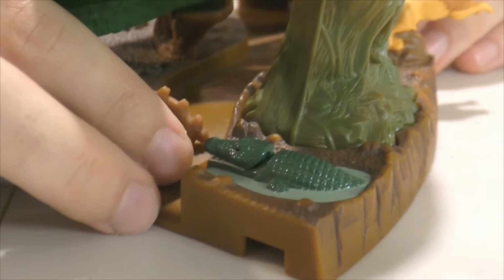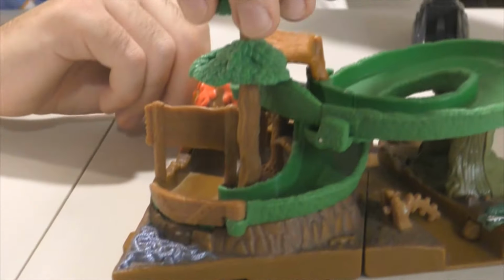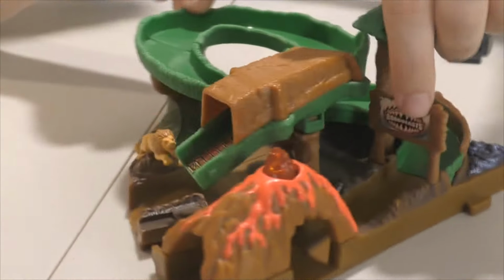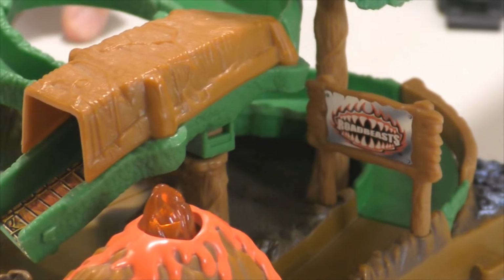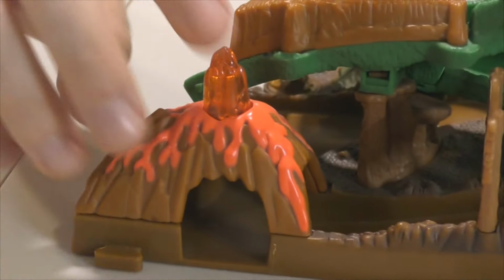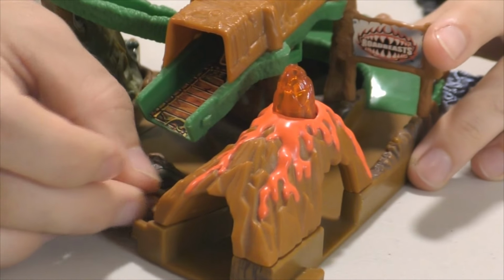All right, we got some snakes here. Spooky. Spray painted silver snake. There's more than one snake. Got this big tree here, a sign that says RoadBeasts on it. This is definitely one of the cooler ones. And then we got another volcano here. So this one has a trigger here that when you push it up, it pushes the flame up.